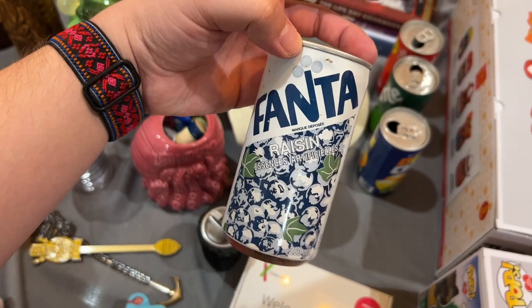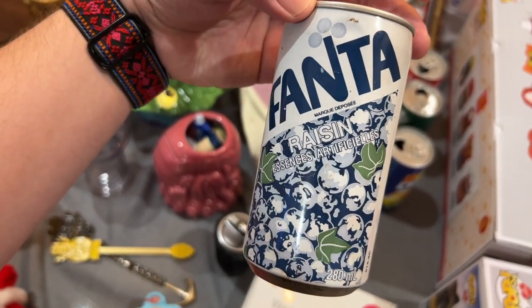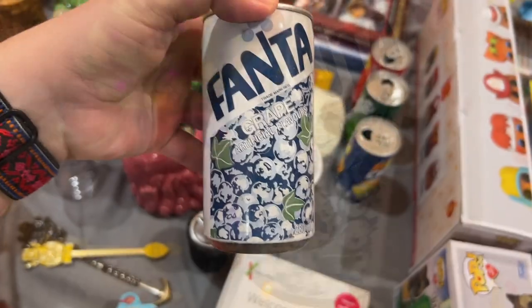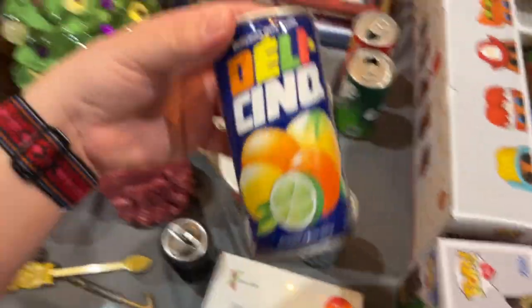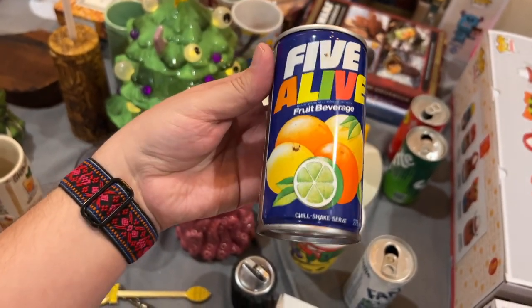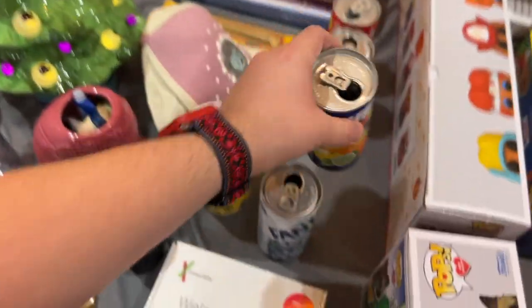He likes to buy old soda cans, and I like them. Look at this, Fanta Raisin, but I love the graphics. That's actually the foreign side. I believe this is French. I think I want to display it as the raisin. Anyways, this is Five Alive. Take five, Five Alive. And we used to drink it all the time with our grandma, and so I love this can. So, thank you, Andrew.